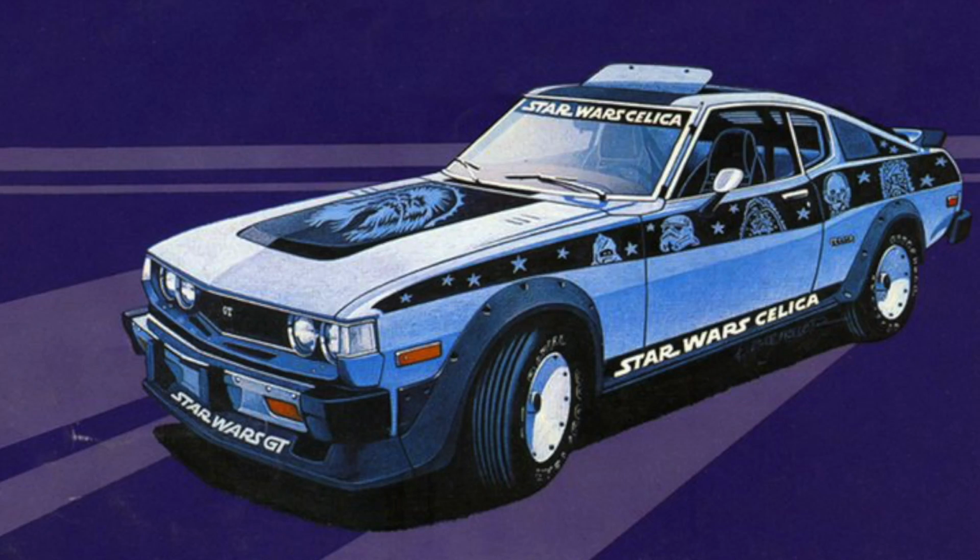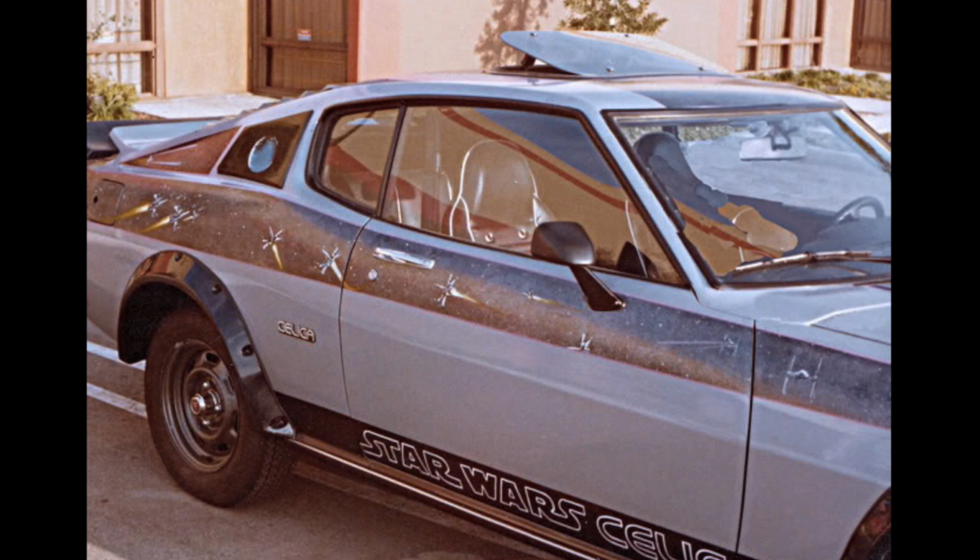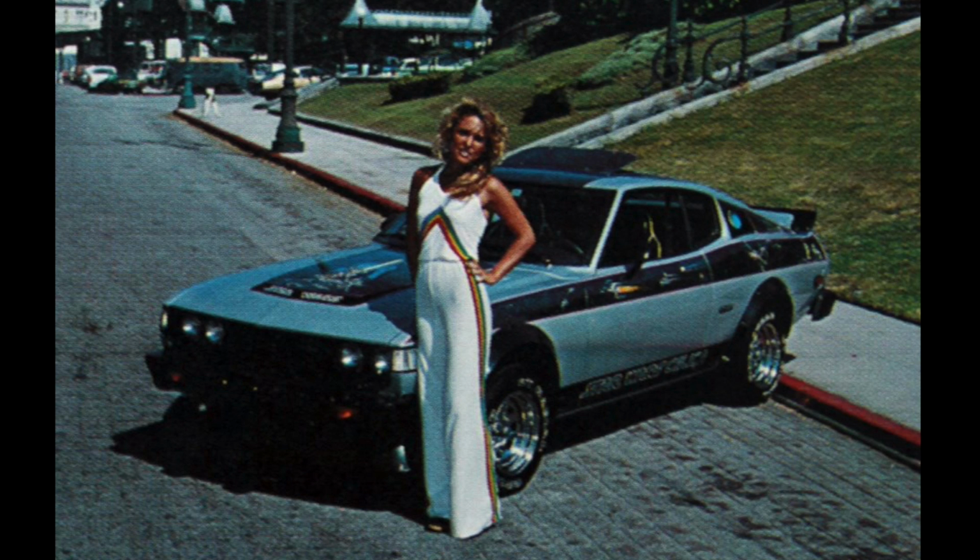The car was designed by John Salek at Dalpa Auto Design in California. The interior sported black seats with silver piping. The outside had a rear spoiler, moonroof, tinted windows, and a cool Star Wars paint job.